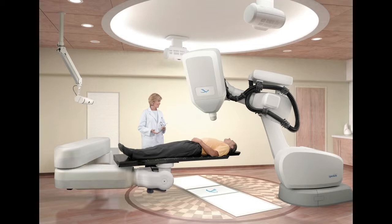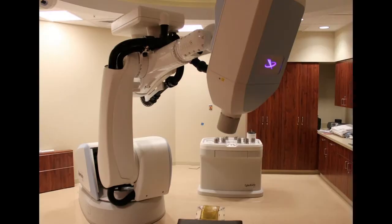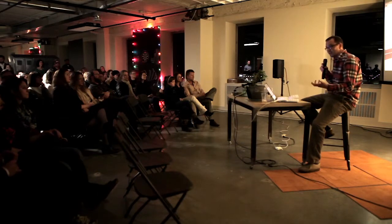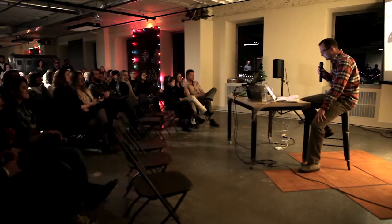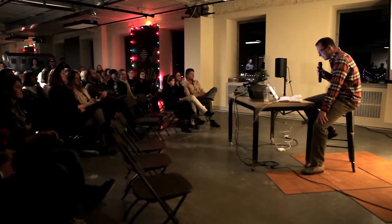So the CyberKnife is a robotic radiosurgery device. Contrary to the name, there's actually no knife involved. Instead, we deliver very high doses of radiation over a short period of time, and it literally ablates cancer. Now, traditional treatments last 3 to 7 weeks, with treatments every day, but the CyberKnife does it in 1 to 5 treatments and really big doses.